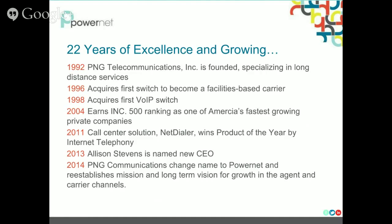And here recently, in 2014, we were rebranded. Some of you might know we used to be PowerNet Global Communications, PGC for short. We rebranded and changed our name to simply PowerNet. And really, we reestablished our mission and our long-term vision for growth in our different sales channels.